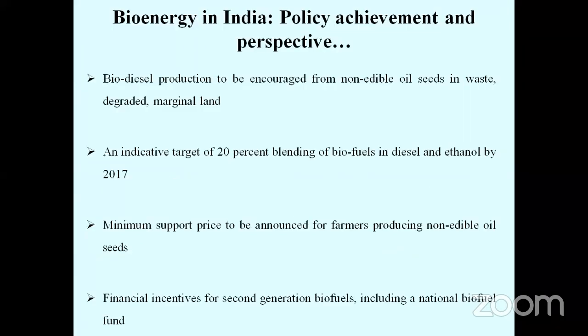Now coming to bioenergy in India, policy, achievements and prospects. Biodiesel production is to be encouraged from non-edible oil seeds on waste, degraded, marginal land. There is an indicative target of 20% blending of biofuel in diesel and ethanol by 2017. Minimum support price is to be announced for farmers producing non-edible seeds. Next.